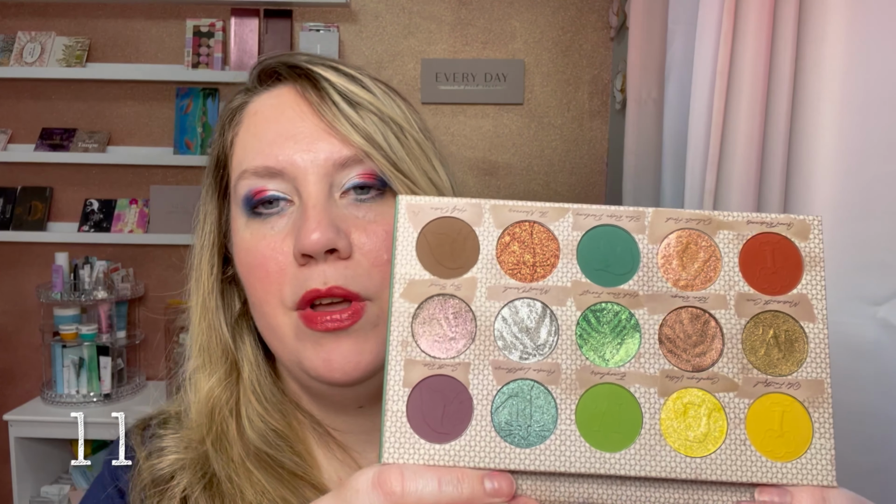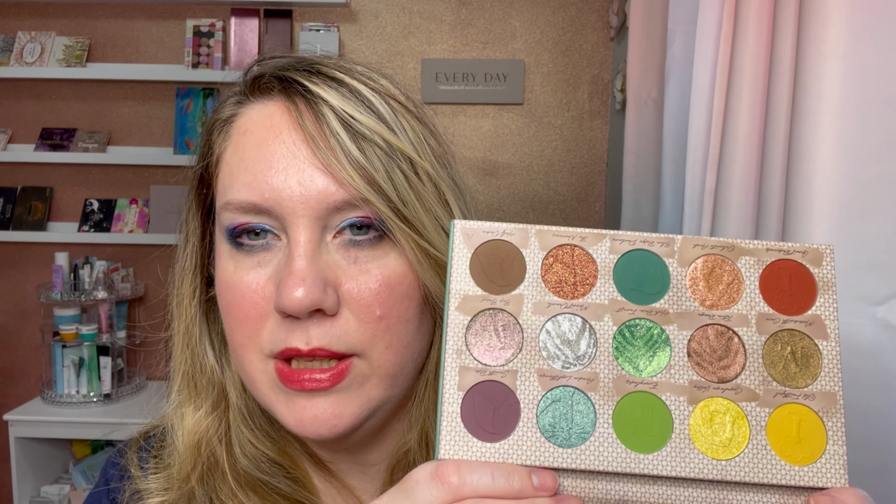Next, I have the Nomad America's Parks palette. Again, I think this is a great formula, but the color story maybe doesn't speak to me as much, at least right now when I'm looking for vibrant and bright. In person, I didn't like the look that I made with this very much, but when I got on camera for work, I was like, dang, I look good today. So I'm not really sure where the disconnect was with that. I think that the look I was intending to make didn't quite translate. So it's definitely one that I think I need to play with a little bit more.